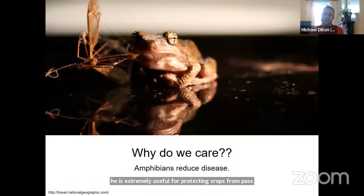Maybe a little bit more in line with ONWARD, amphibians eat insects that spread disease. That includes things like mosquitoes. So there's a correlation between amphibian populations and dengue mosquitoes, malarial mosquitoes, and they can also eat snails and slugs that harbor other parasites and diseases.